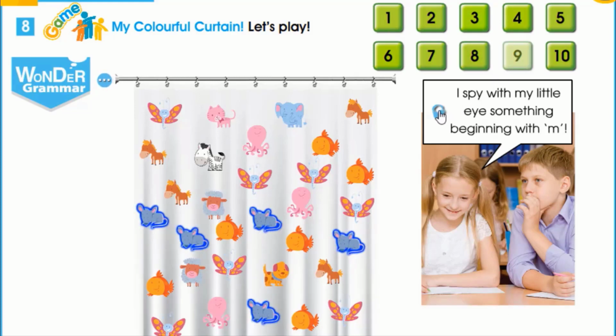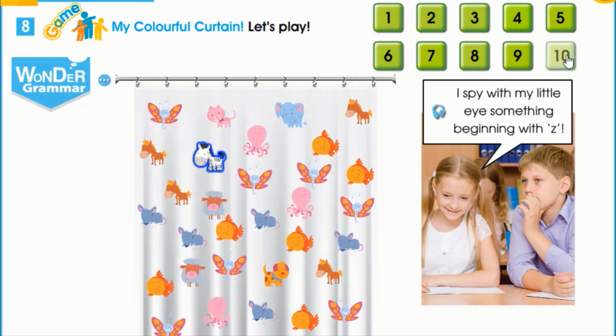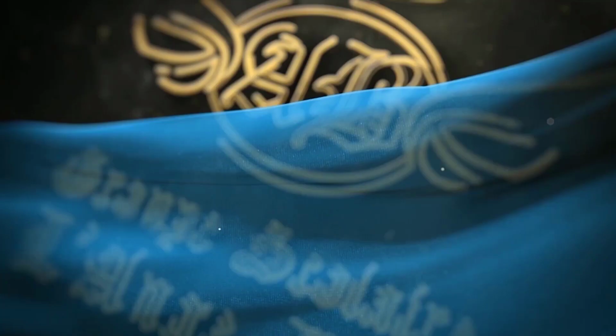I spy with my little eye something beginning with M. Mice. I spy with my little eye something beginning with Z. Zebras.